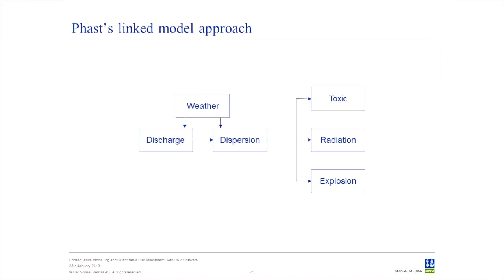So of course this is just a very brief introduction, and this may raise more questions than it answers. But here's an overview, and really the key message here is that Fast has this linked model approach, where you put in the kind of basic inputs: material, pressure, temperature, you describe your release scenario, and you can click run, and all of the calculations will be carried out. It's quick, easy, saves you time, and provides validated, reliable results that are consistent across your organization.